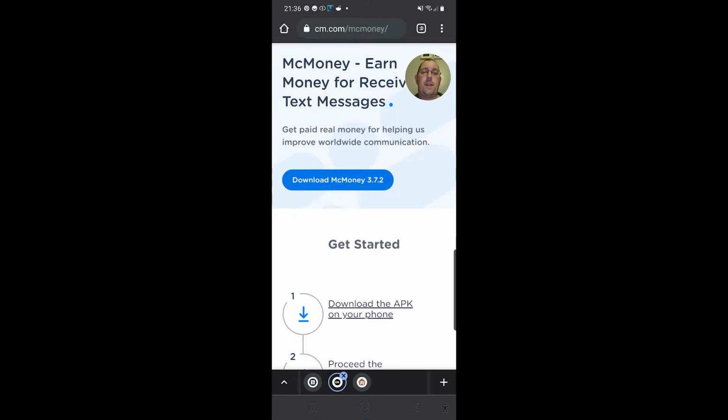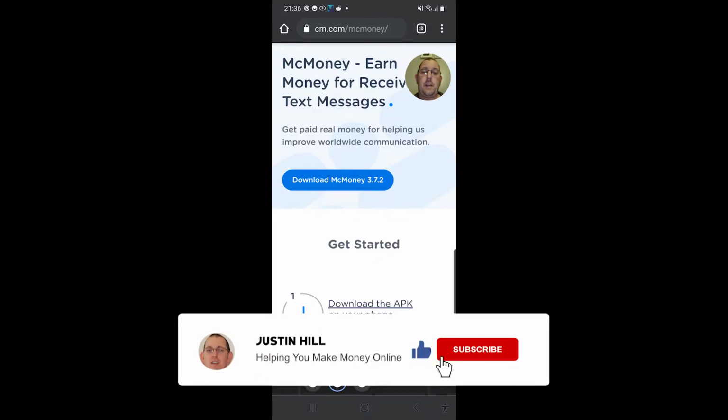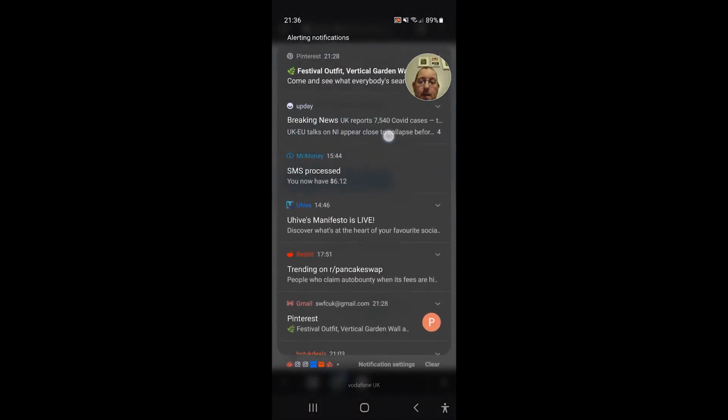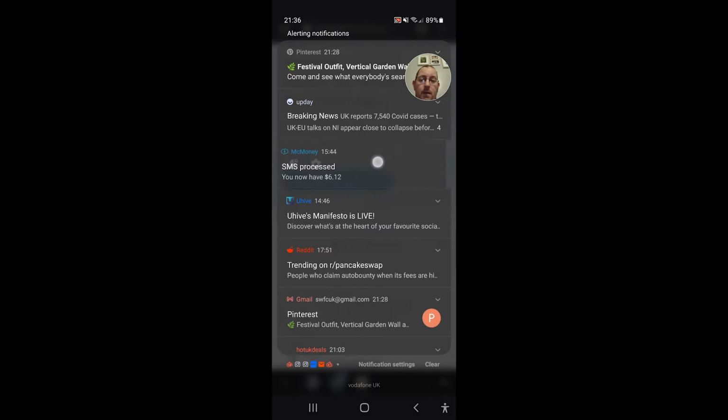I haven't reviewed this app before. I've done something similar. I have got other apps like this, and there are many apps like this. It won't make you rich. It just runs in the background, and every now and again you'll get a message, and you earn a little bit for it. If we have a look down here, there you go. McMoney SMS processed. You now have $6.12. It's taken me a while to build up that money, but again, like I say, it just runs in the background, so it's not like you've got to do anything.